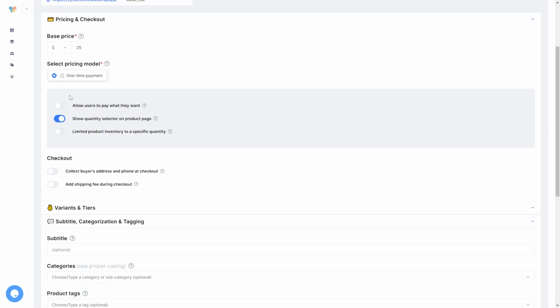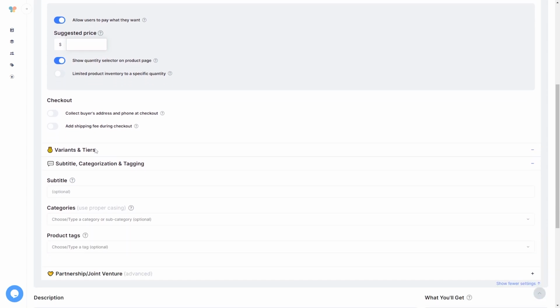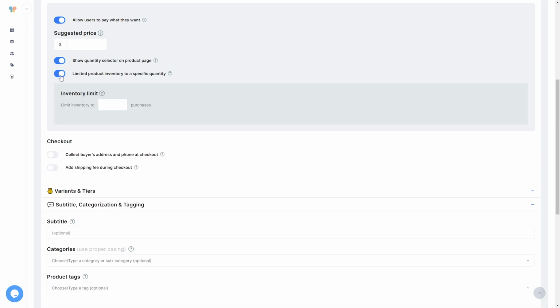Moving on, we've got a few different options down here that we can use. We can allow users to pay what they want, and we can have a suggested price. So if you want to do a pay-what-you-can type situation, you can always do that. You can also have a quantity selector on the products page, and you can also allow for limited product inventory. So if you only want to sell a limited amount of t-shirts, you can totally do that. Let's set our inventory limit to 30. So only 30 people can purchase our t-shirt.